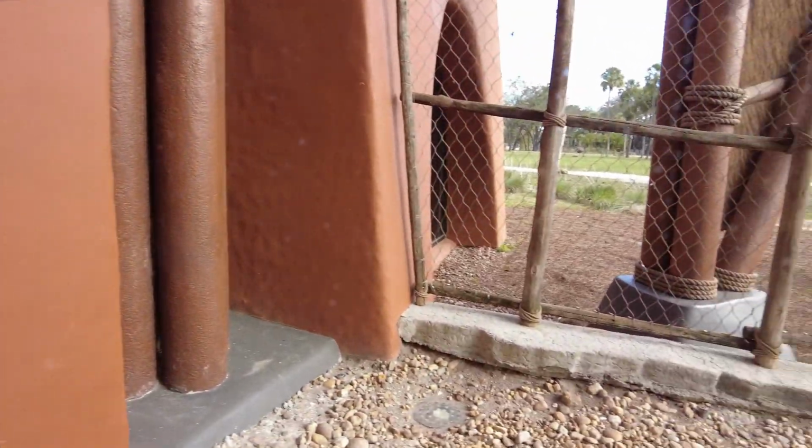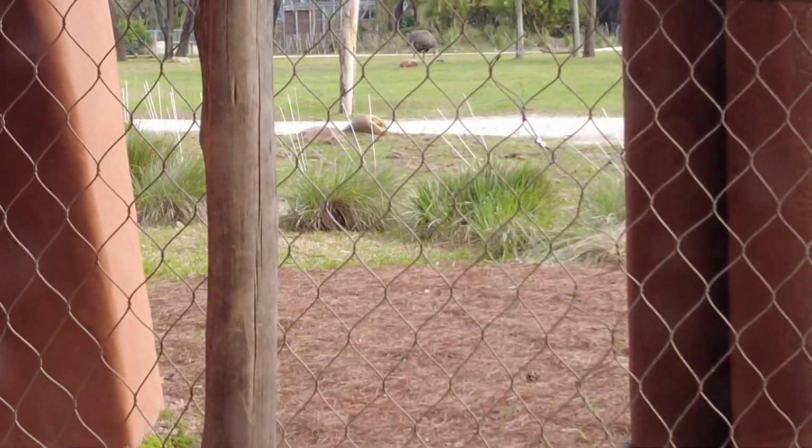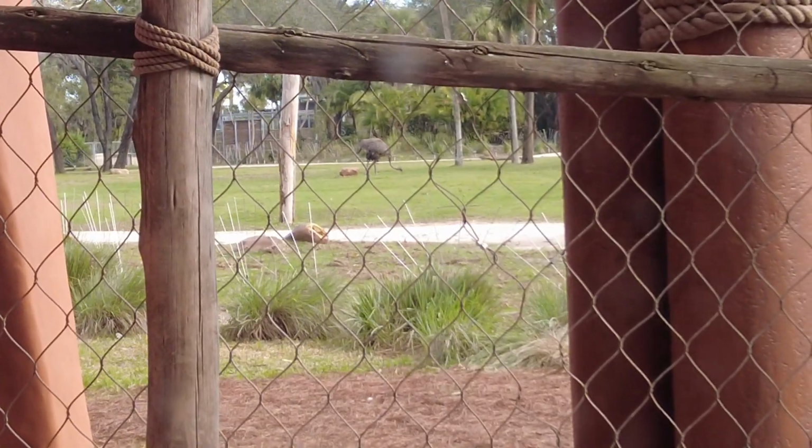And Angie said there was an ostrich somewhere over here. Oh yes, there he is. See if I can zoom him in. There's an ostrich there, pecking away.